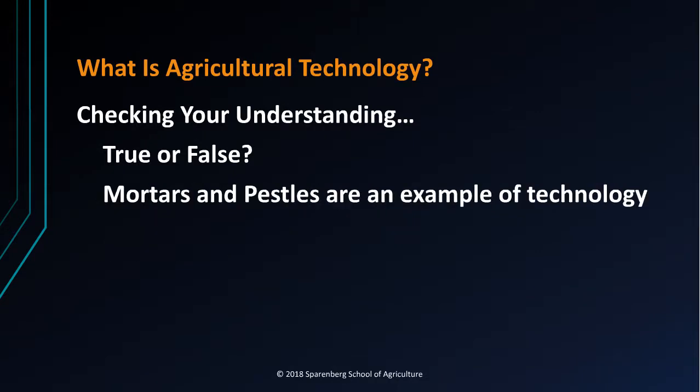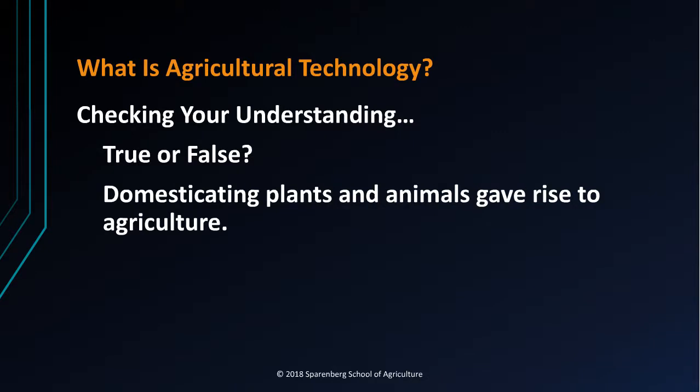True or false? Mortars and pestles are an example of technology. The correct answer is true. Humans were using them about 35,000 BC for grinding grain for food.